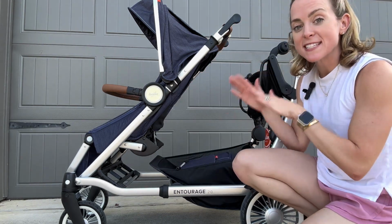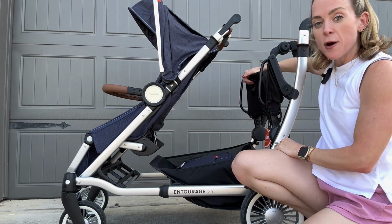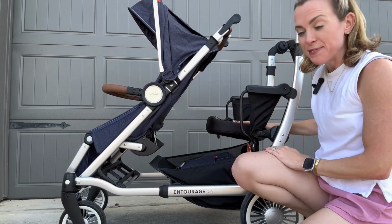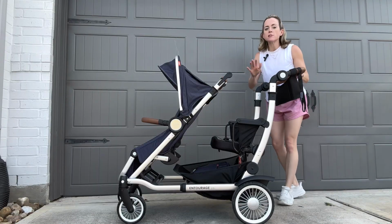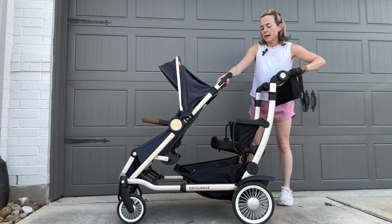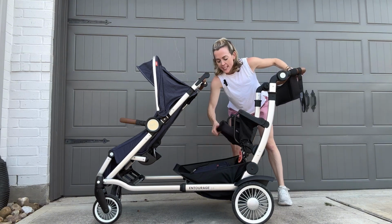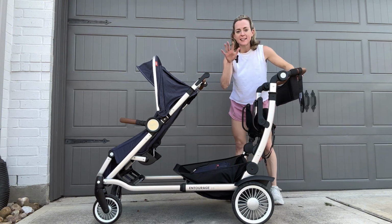When you're ready to put the seat down, all you have to do is pull this lever and push the seat down. It's that simple. I also love how this stroller truly expands. So this is as far as it goes. If I'm not using this seat, look at how much space that I can put here.